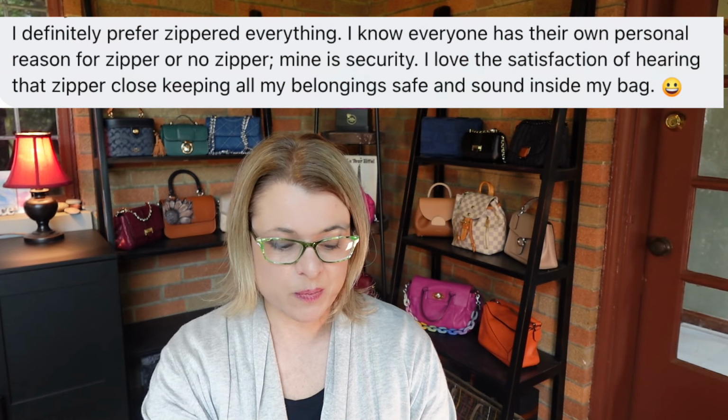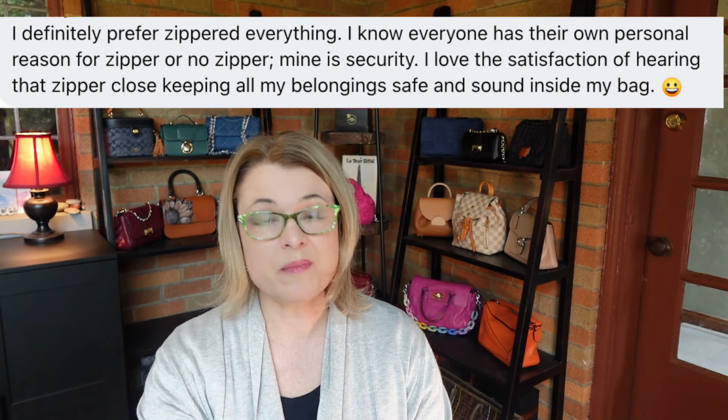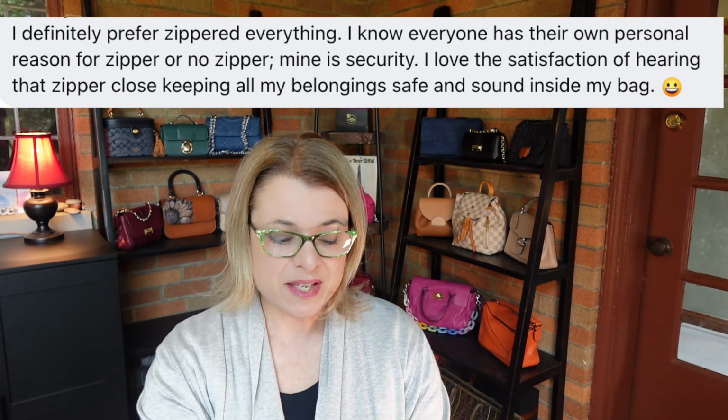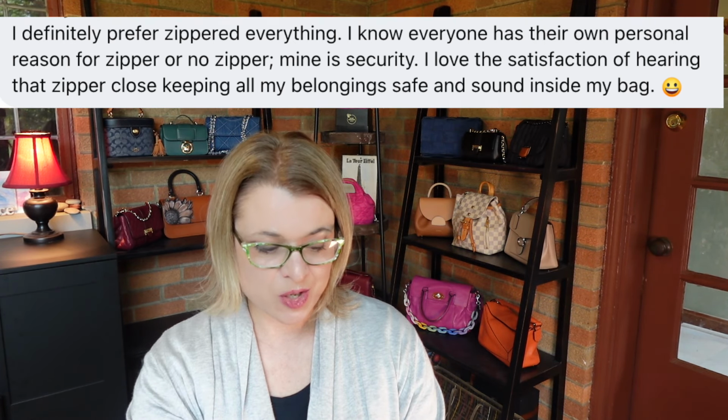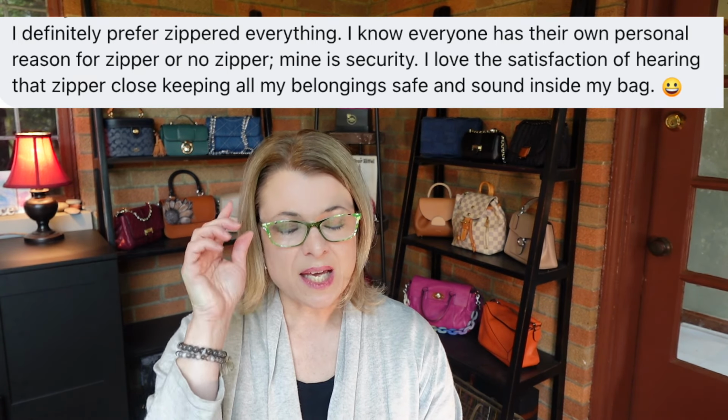I definitely prefer zippered everything. I know everyone has their own personal reasons for zipper or no zipper. Mine is security. I love the satisfaction of hearing that zipper close, keeping all my belongings safe and sound inside my bag. So I thought that comment was interesting because there was a sensory element to it as well in terms of hearing the sound of the zipper.